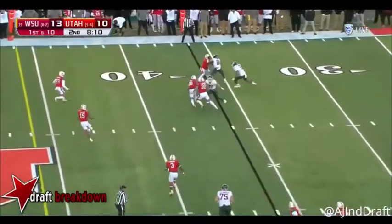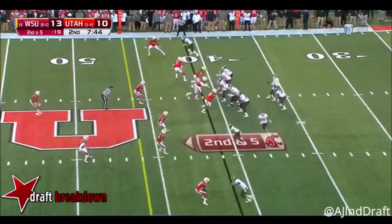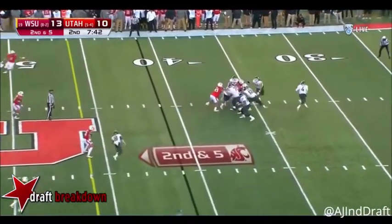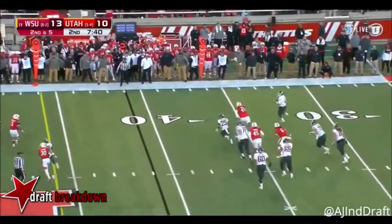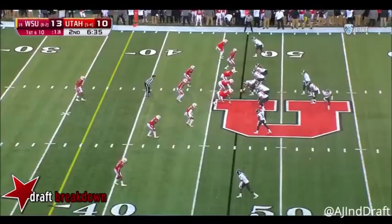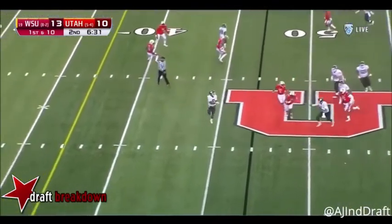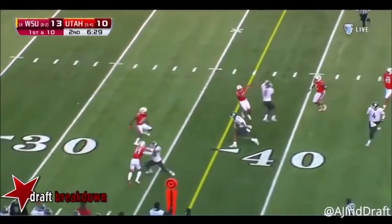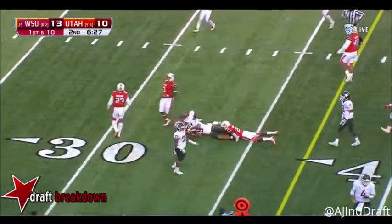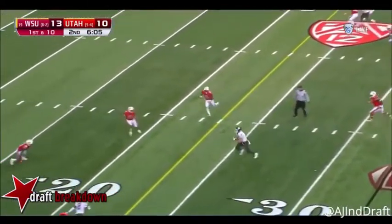Even Tom Brady would tell you part of the reason why he's been so good. He's been playing in an elite system and he's had no change. He hasn't had to learn a new system. And I'm an ex-quarterback. I had the opportunity to play in some really good systems and some horrible systems. And let me tell you, it makes a world of difference. It totally does. So Luke Falk, he's got a lot of good traits.